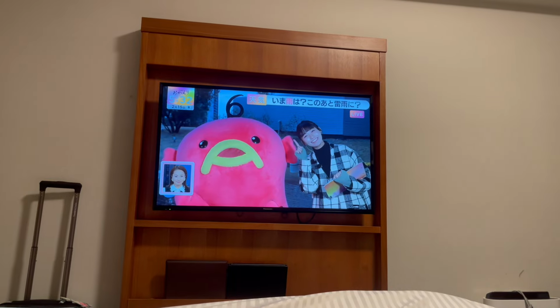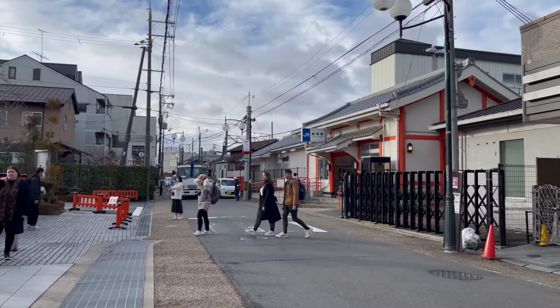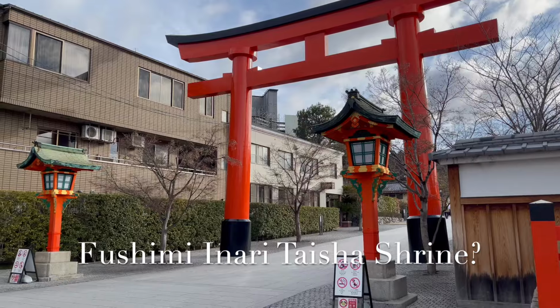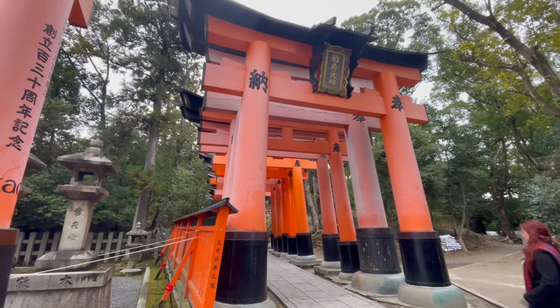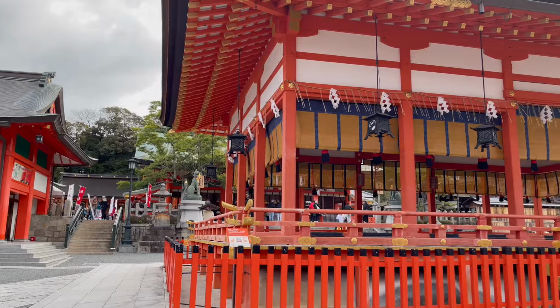The next morning, we woke up really early and we went to the Fushimi Inari Shrine. I don't know the formal name for it, but I will put it on the screen. We wanted to get here really early because I heard that it can get super crowded and it can be difficult to get good pictures and be able to walk through the paths and everything.